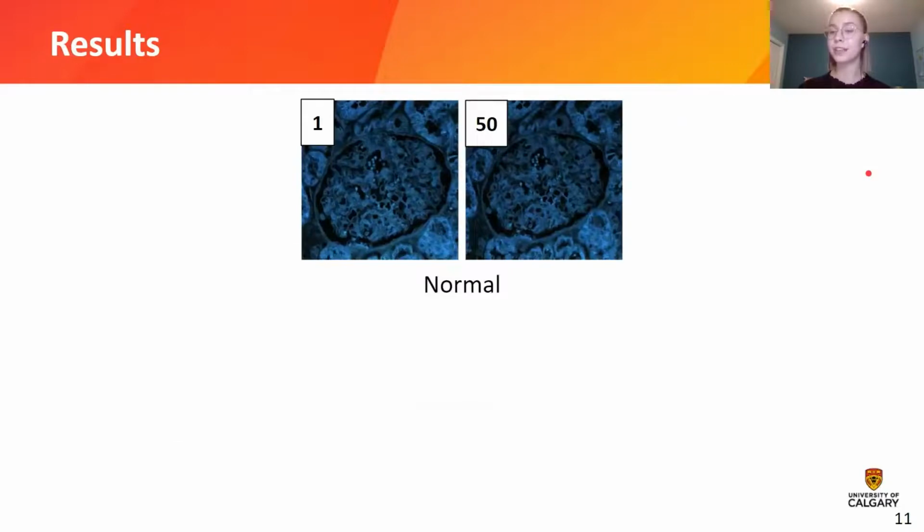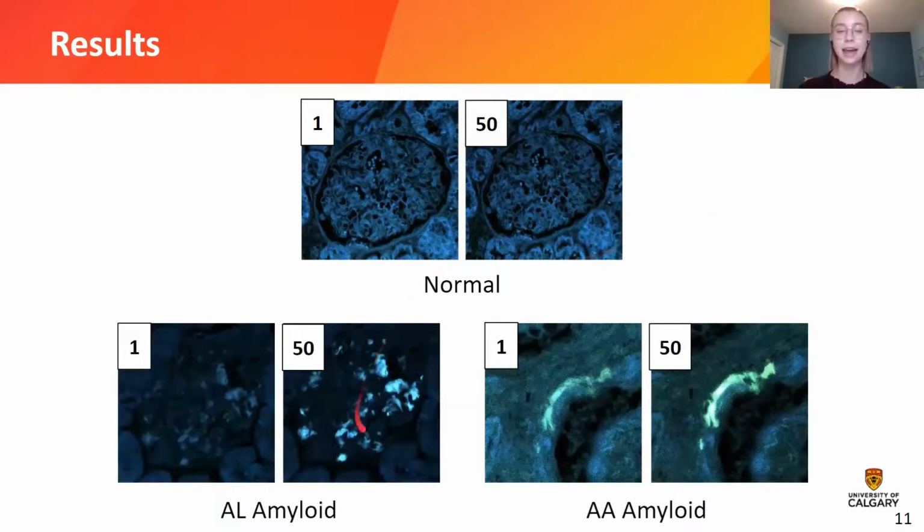I also mentioned that K114 stained amyloid increases in brightness after being imaged multiple times. As expected, nothing exciting is happening in this normal sample, but in the diseased samples, you can see the amyloid glowing much brighter in the 50th image compared to the first image. We also believe that AL and AA amyloid would change over time differently.